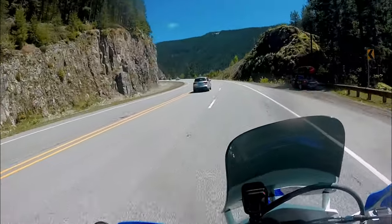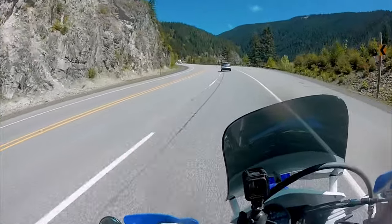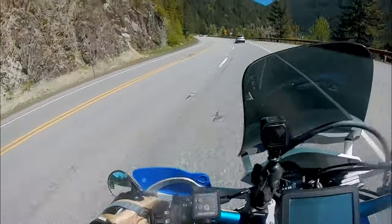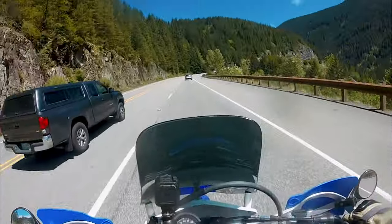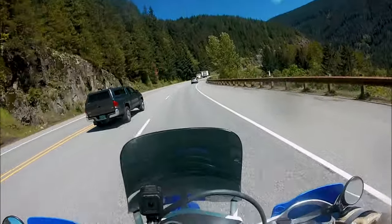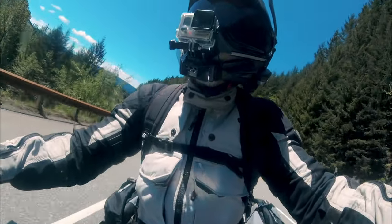So I'm going to be going riding for the next 4 days and camping 3 nights up on the east side of Mount Hood. Got the bike all loaded down, so it kind of handles like crap. This is a kind of a squishy bike to load up with a whole lot of gear.